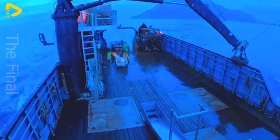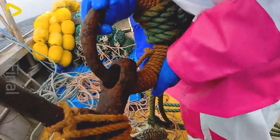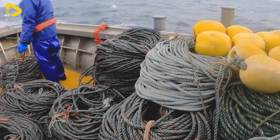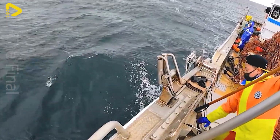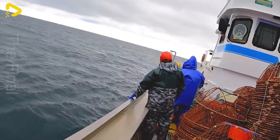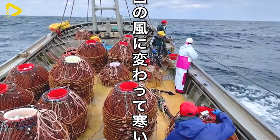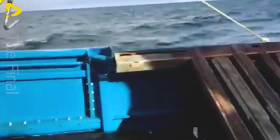These traps typically weigh between 600 to 800 pounds, depending on the size and weight of each vessel. Large king crab fishing vessels, measuring 100 feet in length, can carry between 200 to 300 traps. Imagine with that immense number of traps, how many tons of crabs they could harvest.